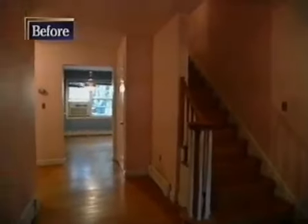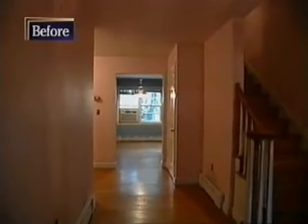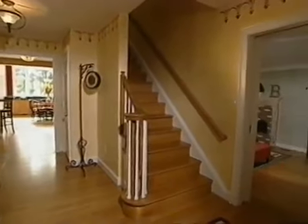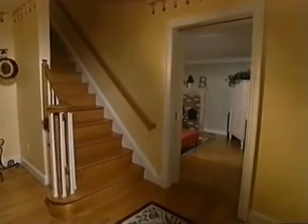Okay, now it's time for us to take a tour of the inside of Wilma and Bruce's brand new home. Let's start right here in your new foyer. Actually, the former foyer was quite gracious, but we knew that it could be improved upon. So the first thing we did, we enlarged the opening to the dining room. We also brightened the space with new wall treatments.